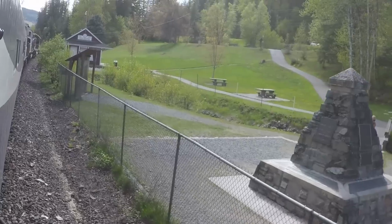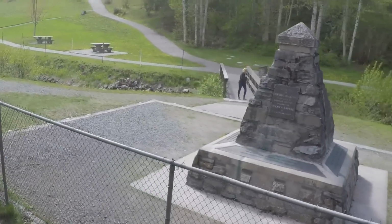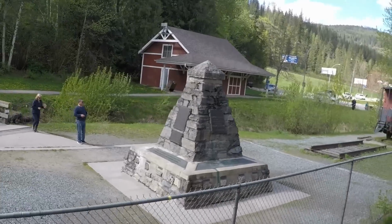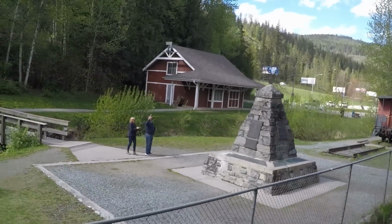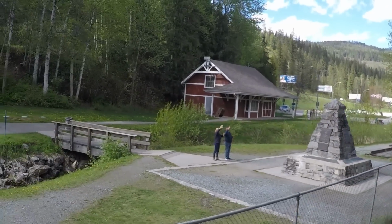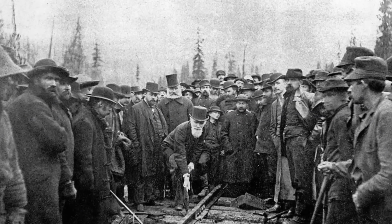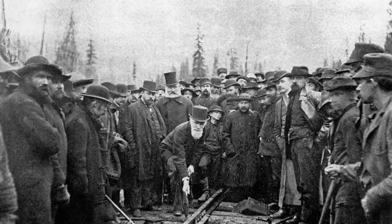So funnily enough, the last spike that was driven by a gentleman named Donald Smith actually bent, and so they had to put another one. So we like to say that the last spike was driven in at 9:02, because the one at 9 o'clock didn't work because it bent down.